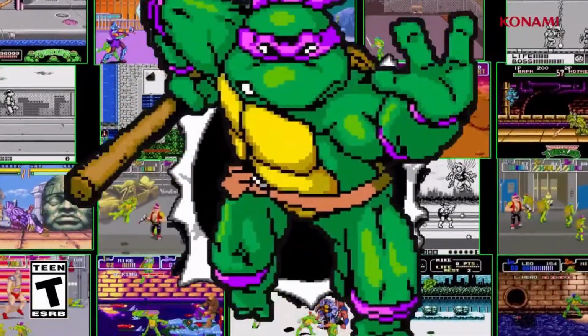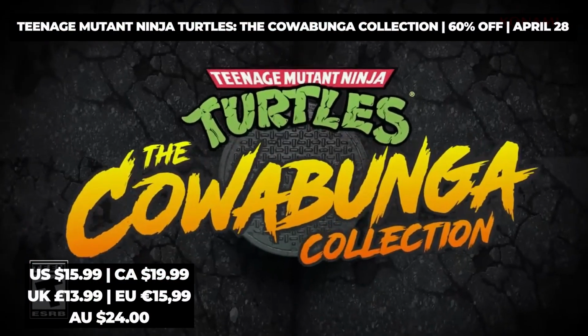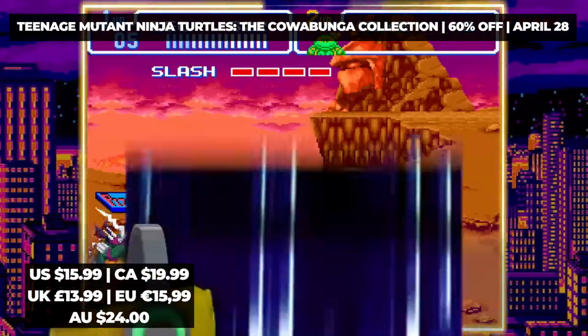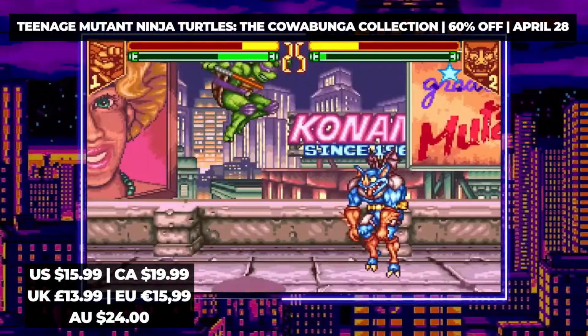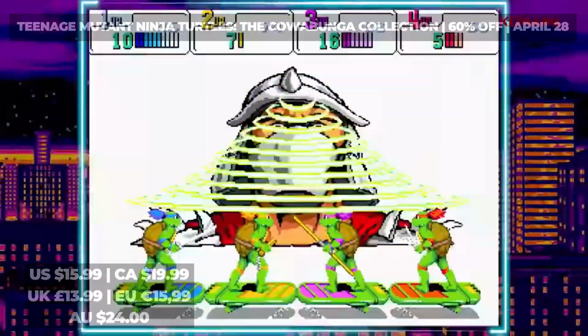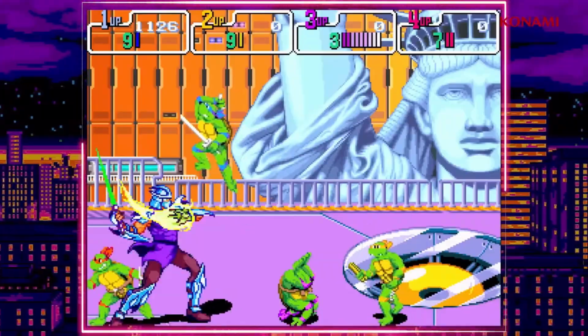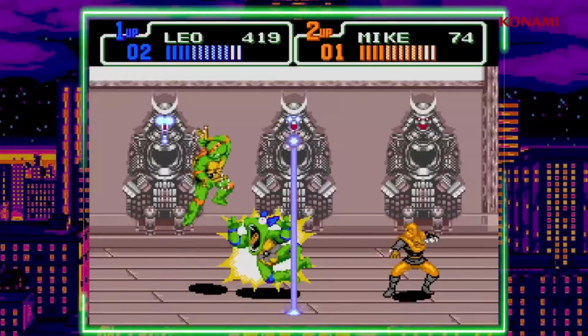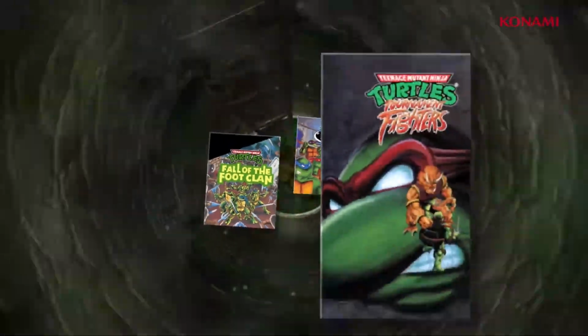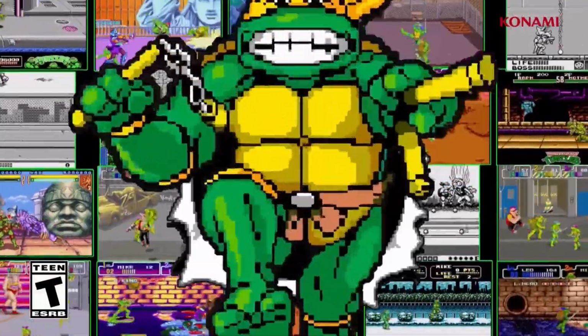A trio of TMNT games are on sale on the eShop. First up, the Cowabunga Collection from Konami, which has the TMNT arcade games, the NES games, the Game Boy games, and even the 16-bit games, all in one collection, and it's back on sale for 60% off. Each game includes quality of life features, as well as some titles even support online multiplayer, a big plus.